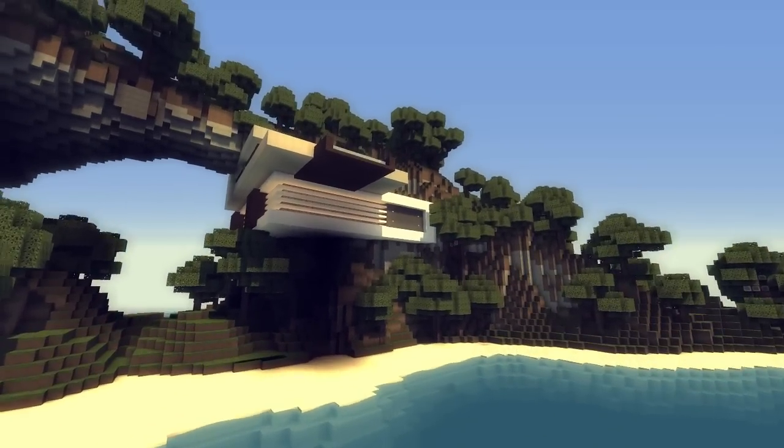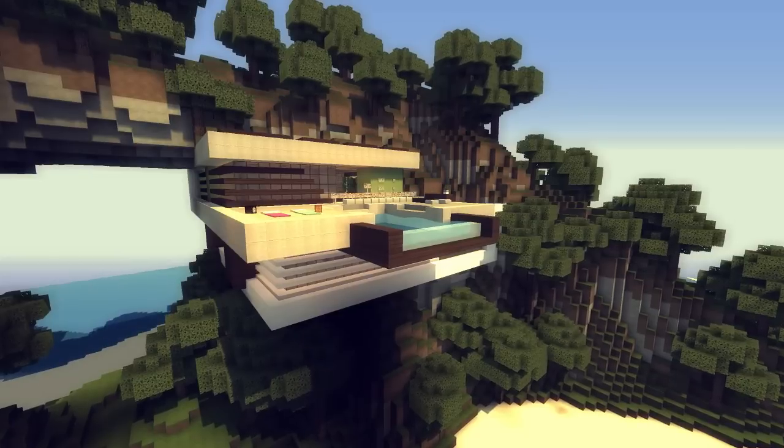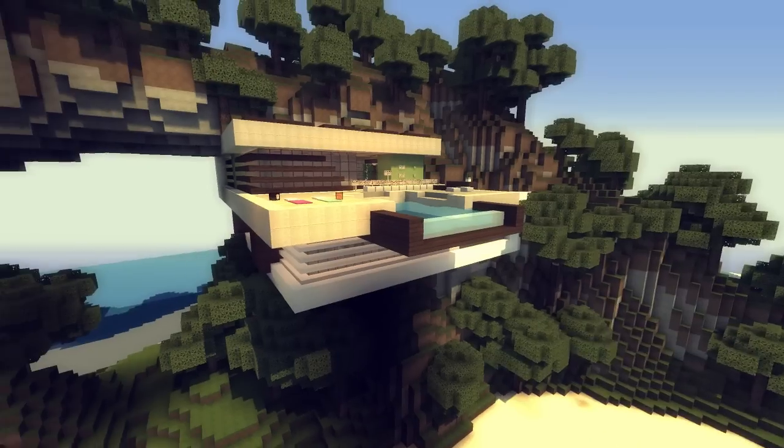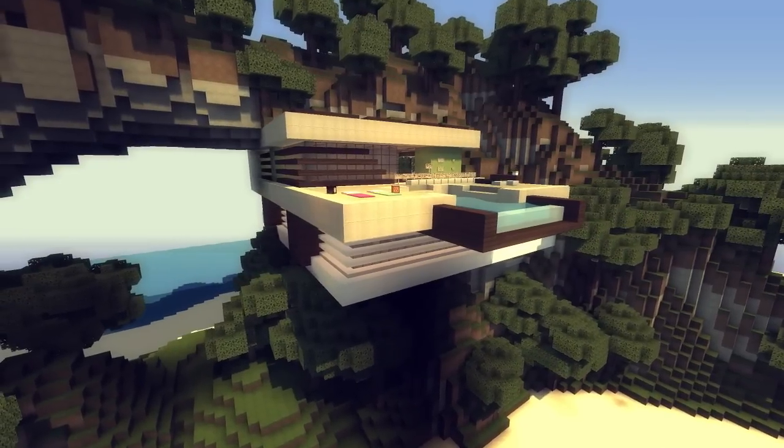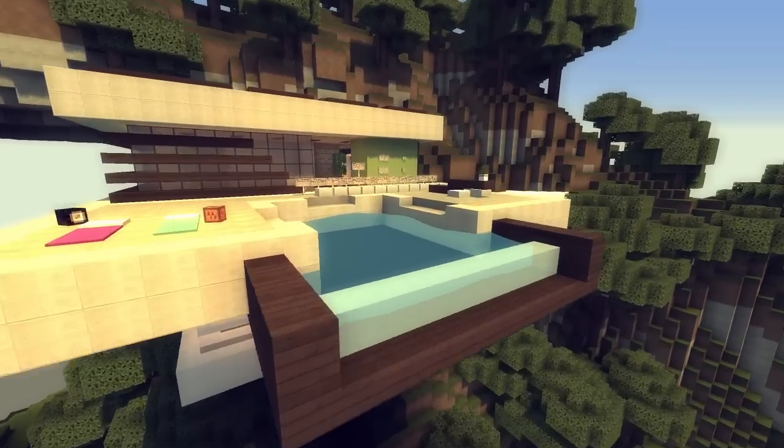We got this house, which is up here on a little cliff, like a cliffside house. Yeah, it's a cliff house. Can I say it's amazing? I know I say amazing a lot, but if it's amazing, it's amazing. Nothing else to say.